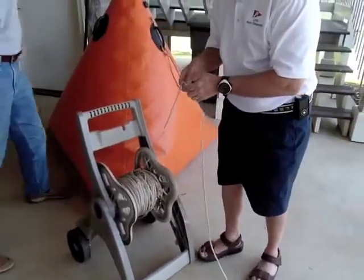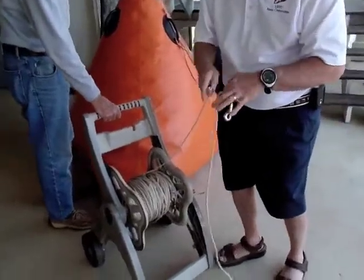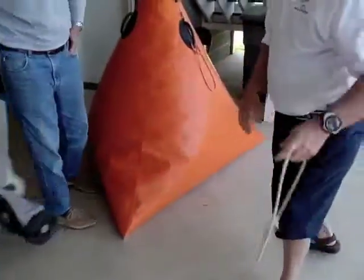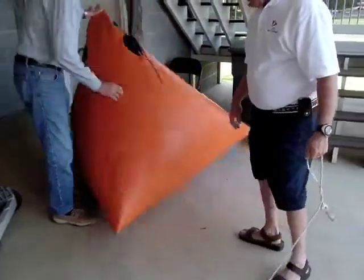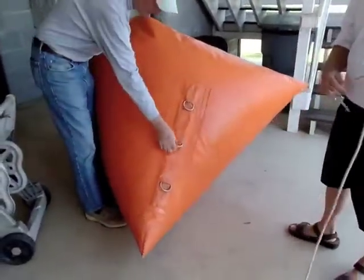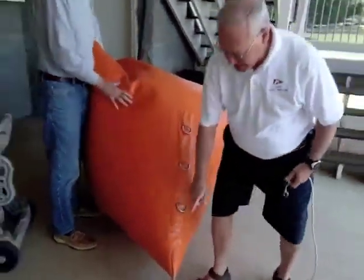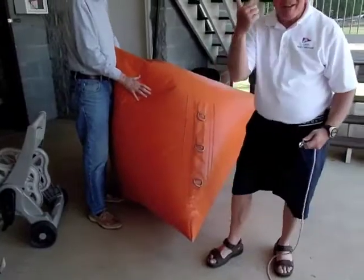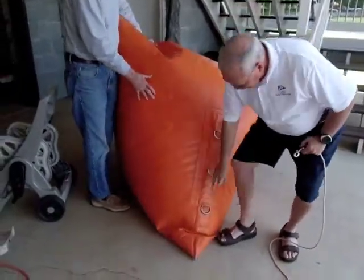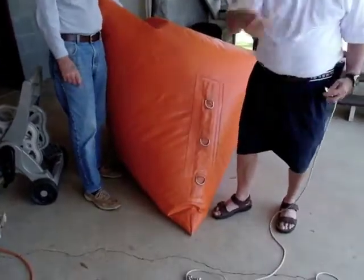Uncleat it off, undo the shackles off the spool. And then we hook it on to the mark. And it's important how you hook it to the mark. So what we want to end up with, when the mark is in the water, is that this end is pointing upwind.